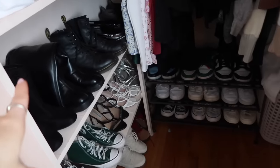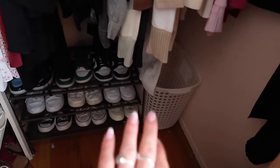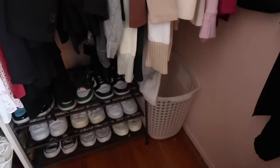Since it's been a few months, here's where we're at now. I have my shoes still down here. They're organized pretty nicely. I have this hamper, like a laundry basket, right there, because I need some type of hamper in here for my dirty clothes.